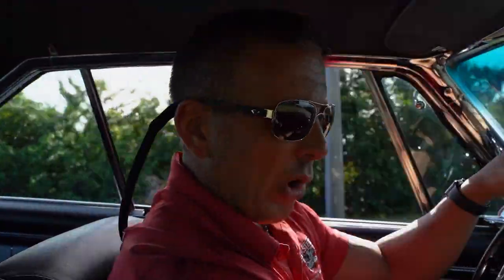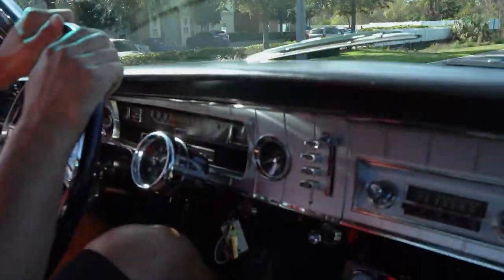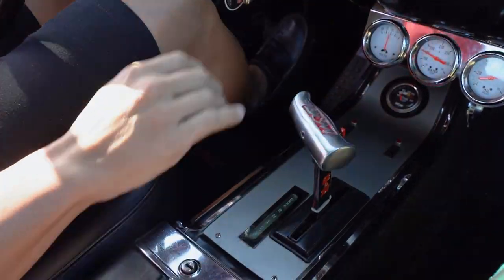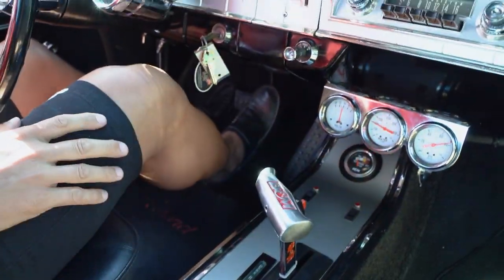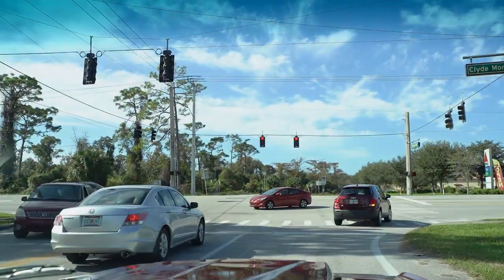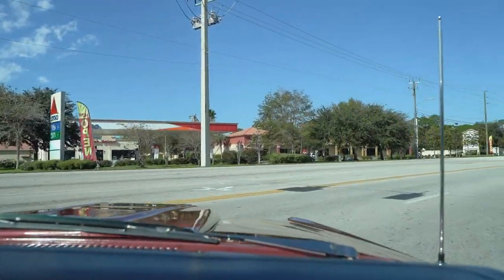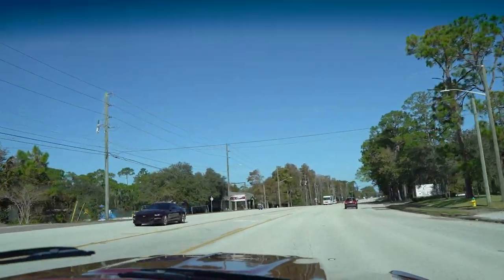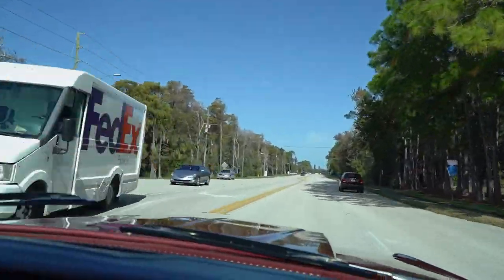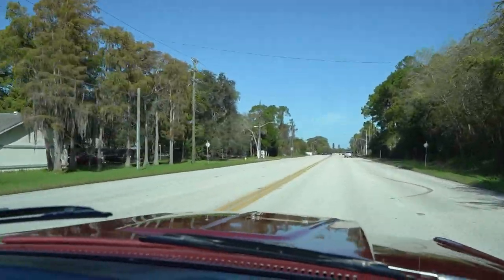I'm going to come up to a traffic light here and we're going to downshift. I'm going to show you guys how that's working in this car. Okay, so now we're going to downshift. One downshift. Two. I'm gonna take it around the corner here, see if I can give it some gas. It'll get it done.